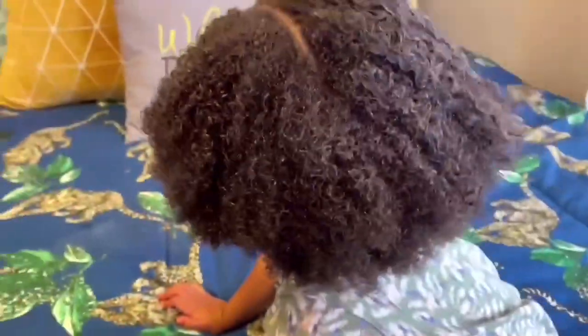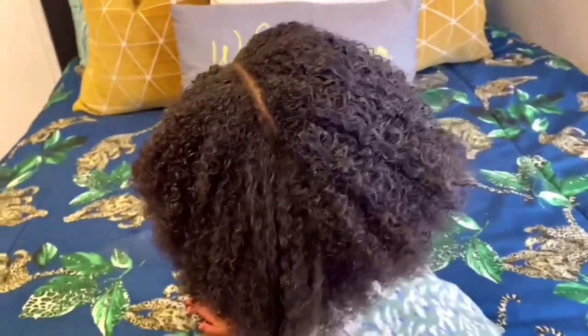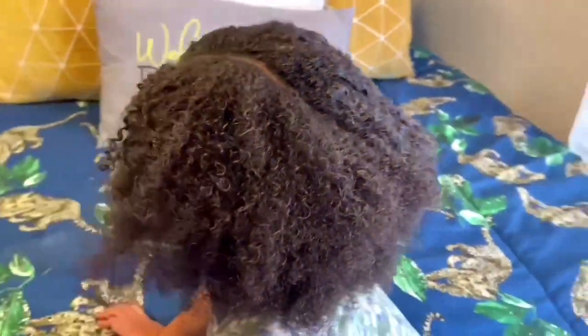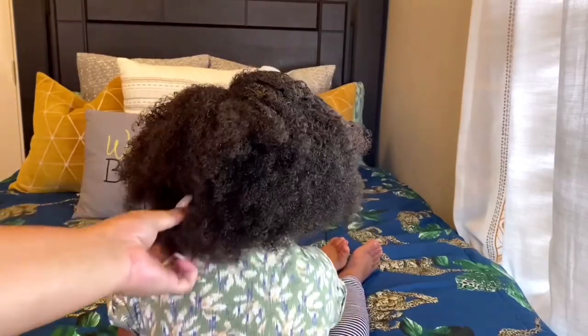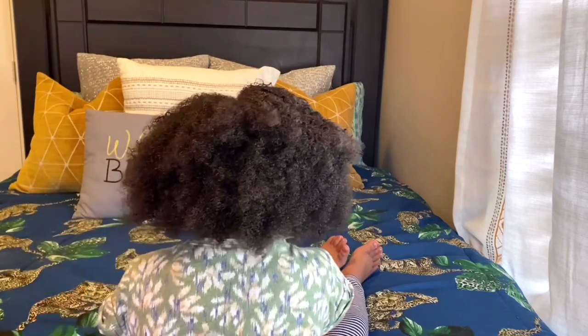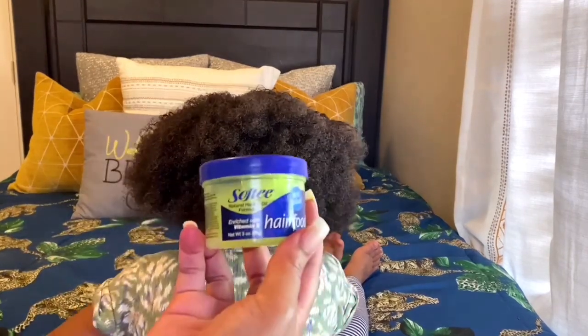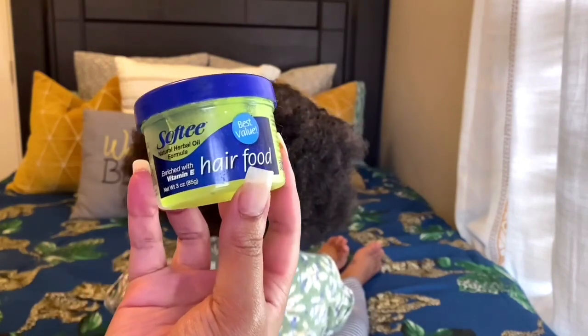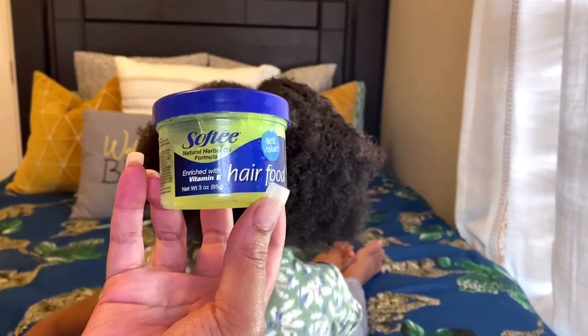As you can tell by today's title, I'm going to be showing you a super cute and easy updo for toddlers. This is Miss Charlie Rose, my soon-to-be 4-year-old daughter. I detangled her hair before this video because Charlie Rose is extremely tender-headed. I'm going to show you all of the products I used to moisturize her hair after I detangled it, and then we're going to jump right into today's hairstyle.